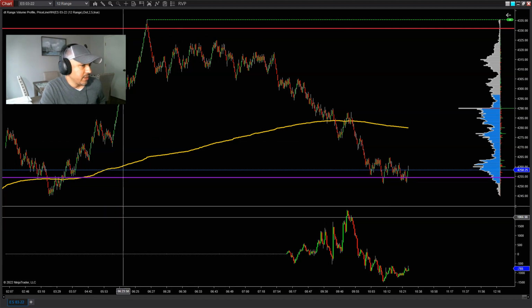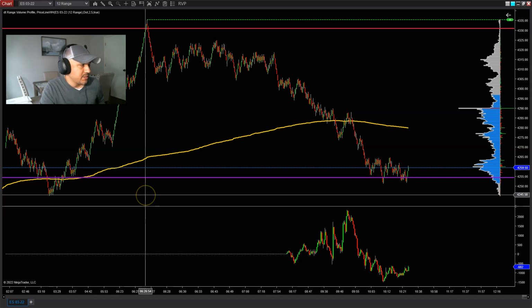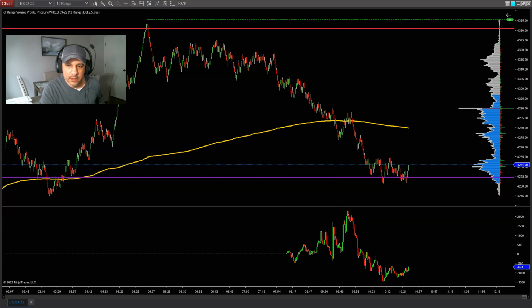Hopefully I can get to a couple trades here. If not, no loss, it's not an issue, no problem. Still up for the week, and that's the key. Like I always say, trading is about having green days, not red days. Not saying that you may not take a losing trade, but just know when to cut your losses. That's what I'm trying to say.